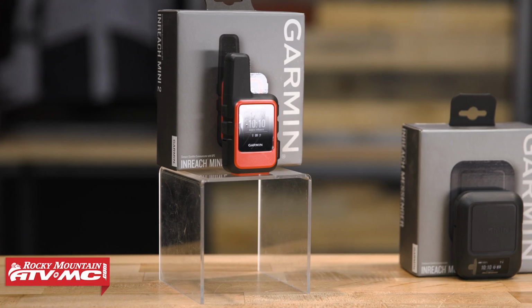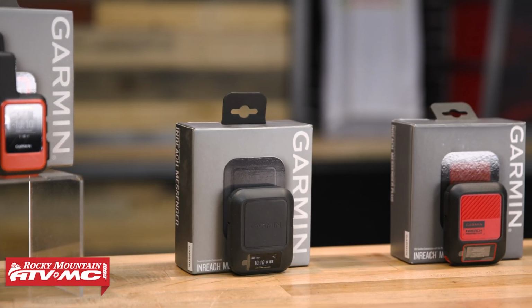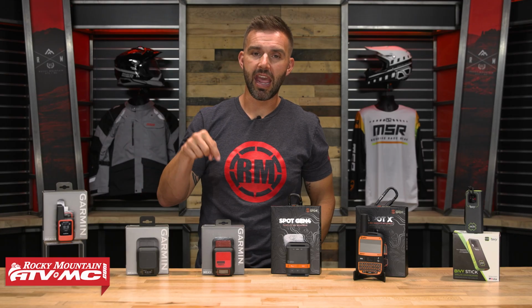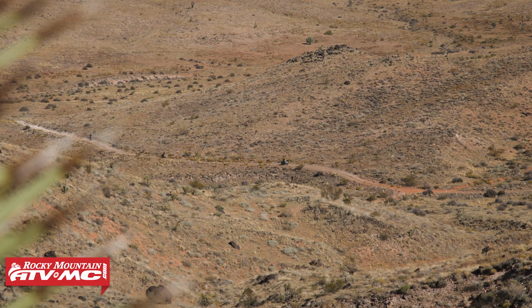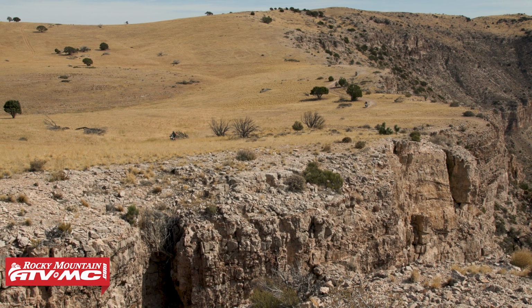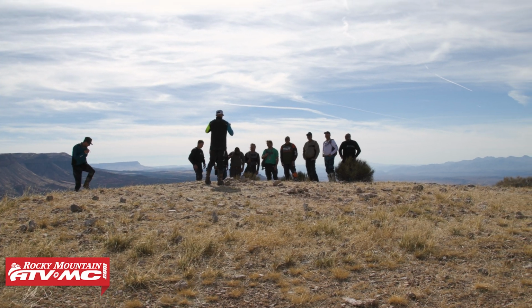But what the Messenger Plus will give you is all the capabilities of the inReach Mini 2, 2-way messaging, fully capable GPS, but also you can send pictures and voice messages. You cannot do that with the Messenger or the inReach Mini 2. So if you are going on a trip, you're going to be taking a lot of pictures, and it's important enough to you that you want to spend the extra money to be able to take pictures and voice messages, then the Messenger Plus is what you need.